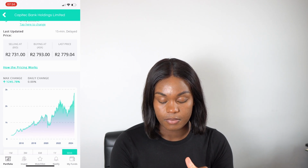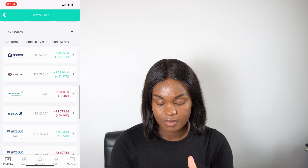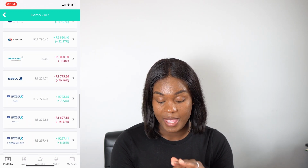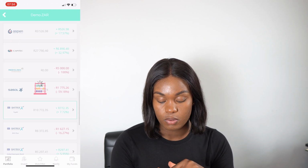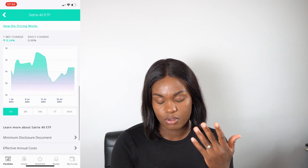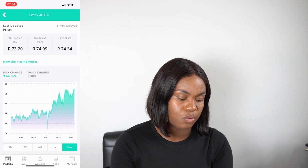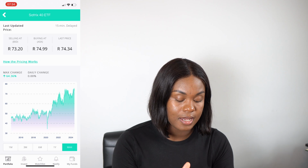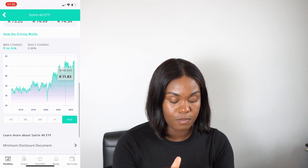And then the other one, so I have Aspen. The Satrix Top 40 also is actually one of the best. This one is always coming up when I do my research as one of the best. When we look at the graph, quite a moderate kind of growth, so it's a good growth. There's a lot of dips and downs, but that's what you'd expect from the stock market. And yeah, that's the Top 40.